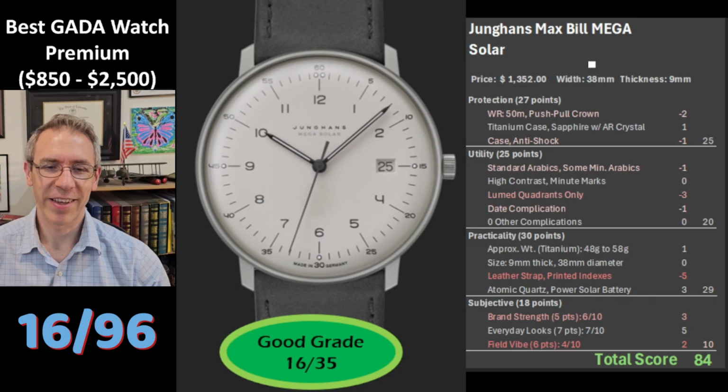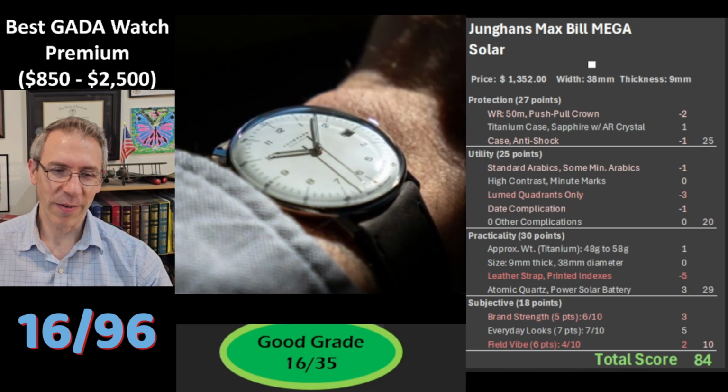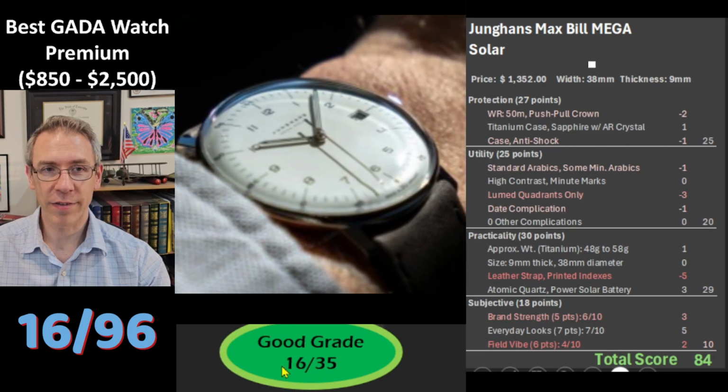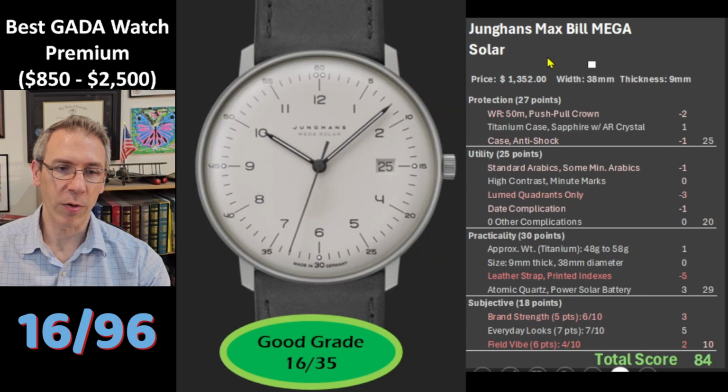Citizen Skyhawk, the Casio PRW35Y. It's so cool to have that atomic quartz timekeeping. And the case is titanium. So this is a standout from Longines. If you really like this Max Bill design, I would go for the Max Bill Mega Solar. It says mega, but it's only 38 millimeters. It's not huge by any means. It's a good one. Score of 84.